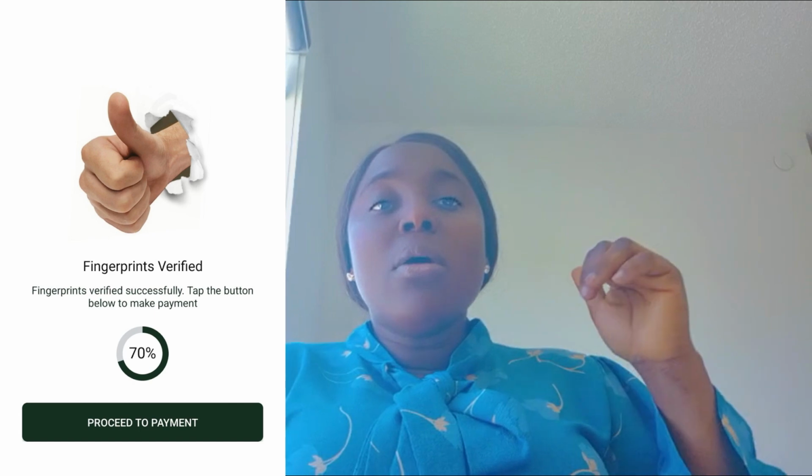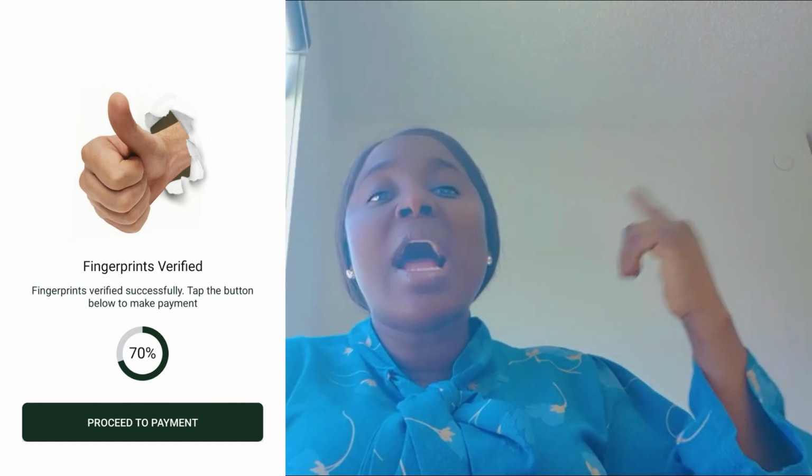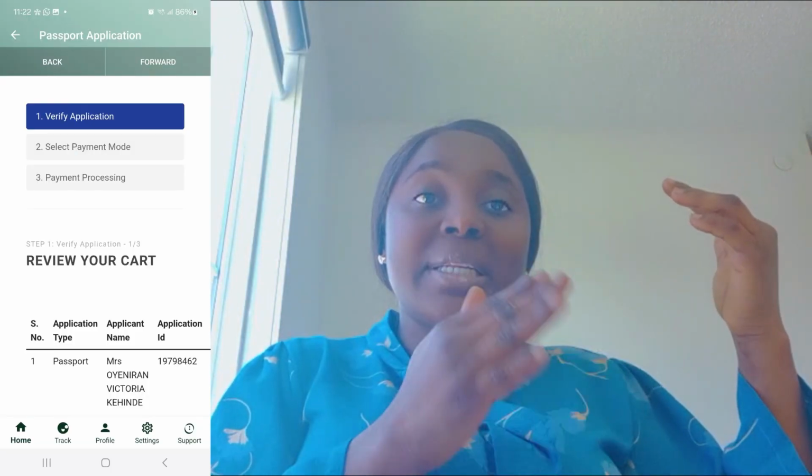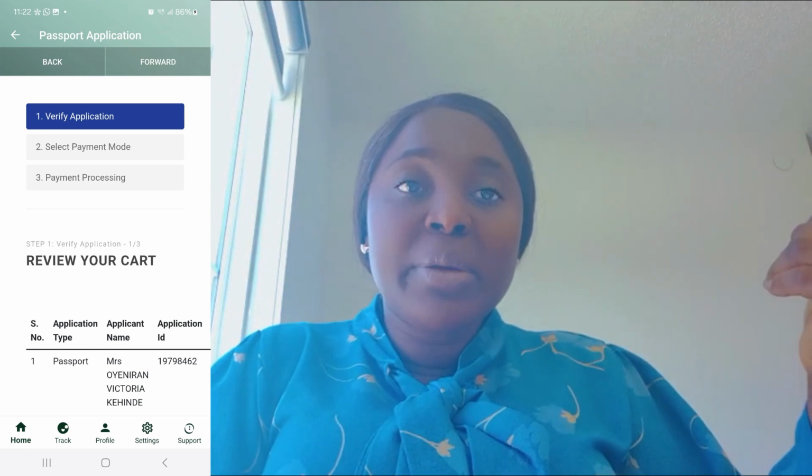But once you complete your biometrics enrollment and you have it at 70%, congratulations, you are proceeding to the last step. Then it will ask you to pay. Once your payment goes through, it will take you to 100%. Ta-da! Once you have 70%, it will then ask you the step 5, which is the final step at this point, is for you to proceed to payment.